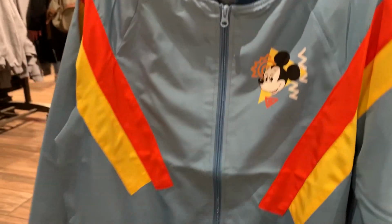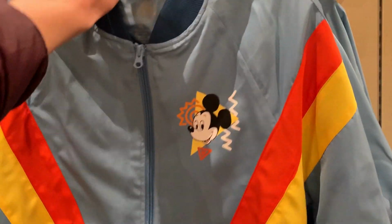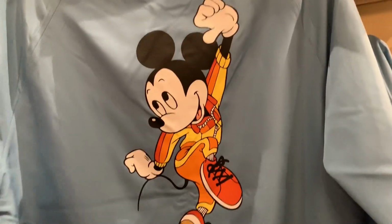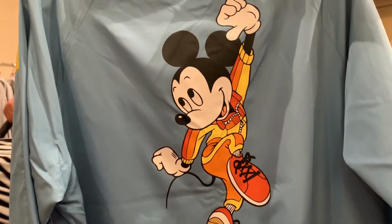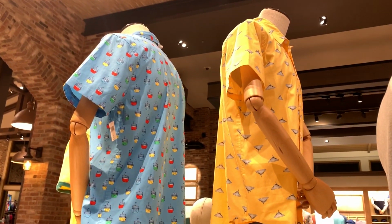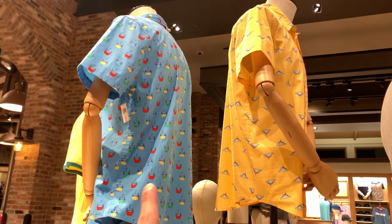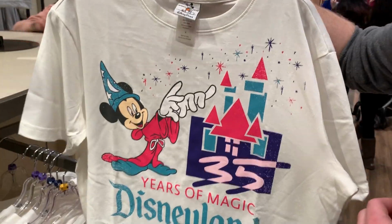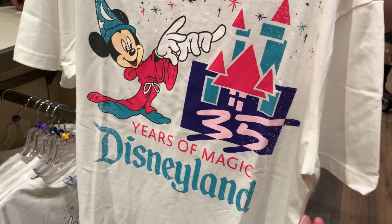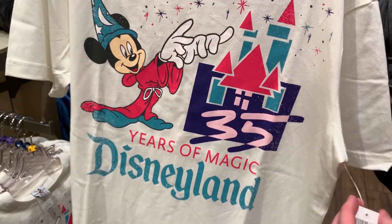All right, I gotta show you guys this. I found this tracksuit. It's $60, but look at this. If you're going for a late 80s, early 90s vibe, this is the thing you gotta buy. It is incredible. Mickey showing off his dance moves from Videopolis, I'm sure. They also have these really cool patterned dress shirts. One for Space Mountain, one for the Skyway. Both $60. They're also selling a 35th anniversary of Disneyland shirt to give a little more of that retro vibe, and it is $37.